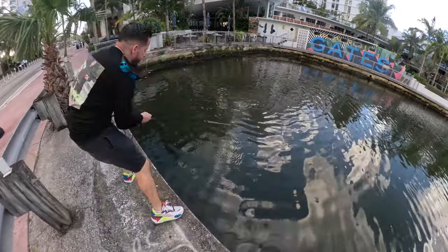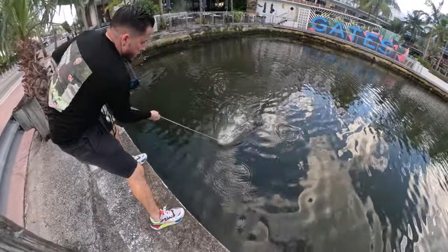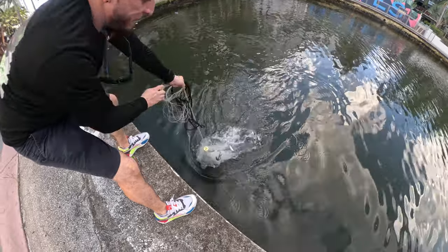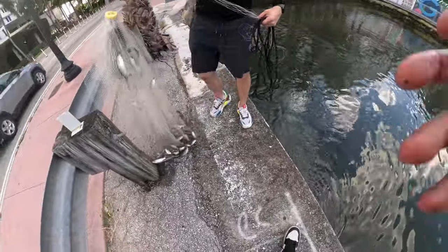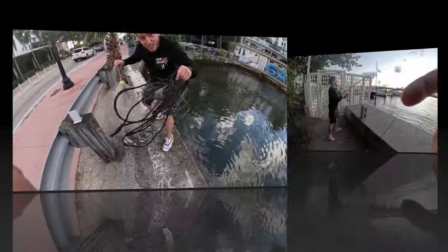Check it out, guys. Now that's how you do it. Finger mullets. Let's do this. Now that's how you get it done. Stay tuned.